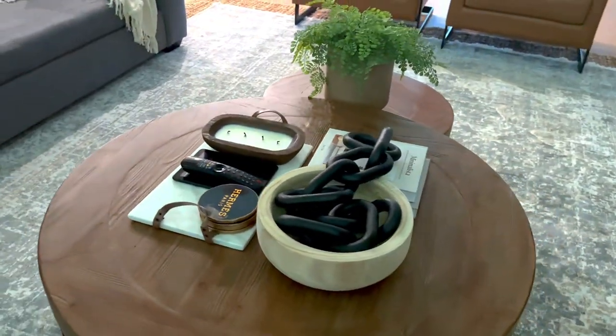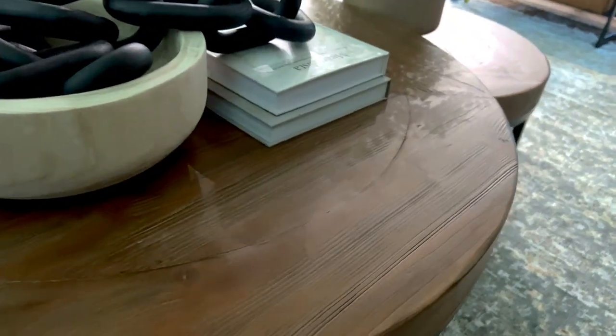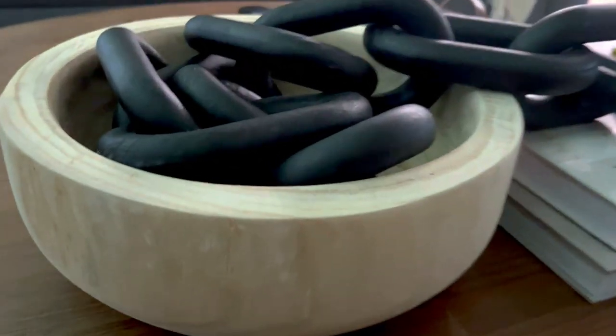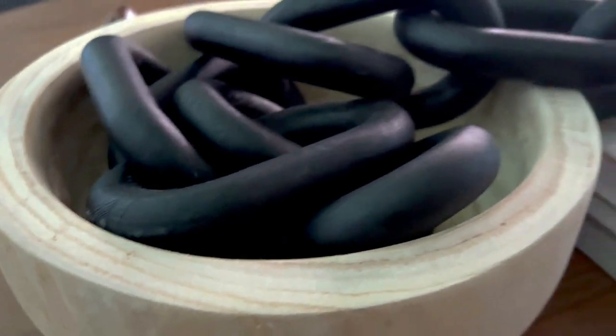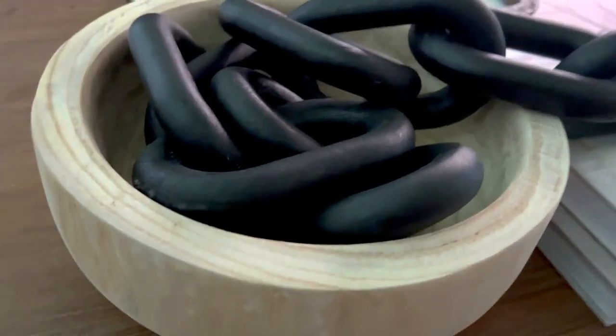So the wood bowl and the wood lengths inside of those bowls can be found on our website, mycuratedhomepieces.com.